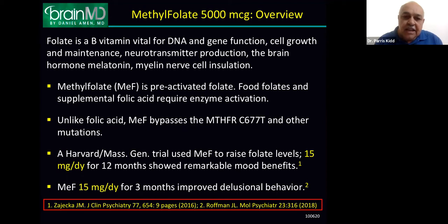And unfortunately, this enzyme has as many as 100 different mutations that are found in the population. And one of the most common is the C677T. And people who have that mutation, who are about 25% of the population, have trouble converting the food folates and folic acid. And methylfolate bypasses this enzyme. So it does not have to go through this enzyme. It gets absorbed, gets into the circulation, is delivered to the tissues, picked up by the cells, and can get right to work.